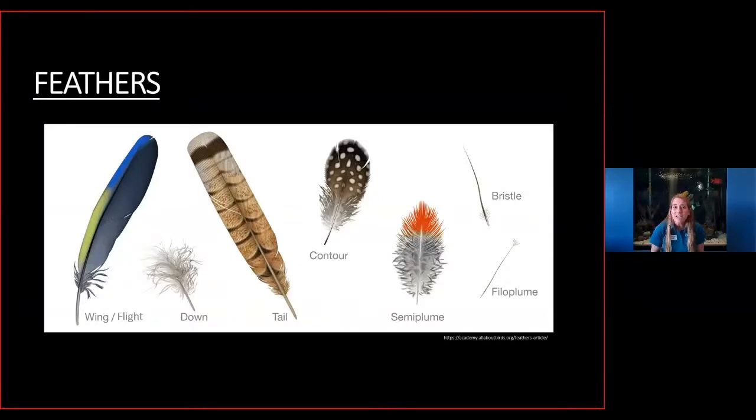So we're going to move on to our next trait that all birds have, and that is feathers. Feathers are very important to birds. They help them to fly and to also keep very warm. And there are 7 main types of feathers. So there's wing feathers, which are kind of tall, long, and thin, and they also are very smooth. There's also down feathers, which are very small and fluffy to help keep the bird warm.